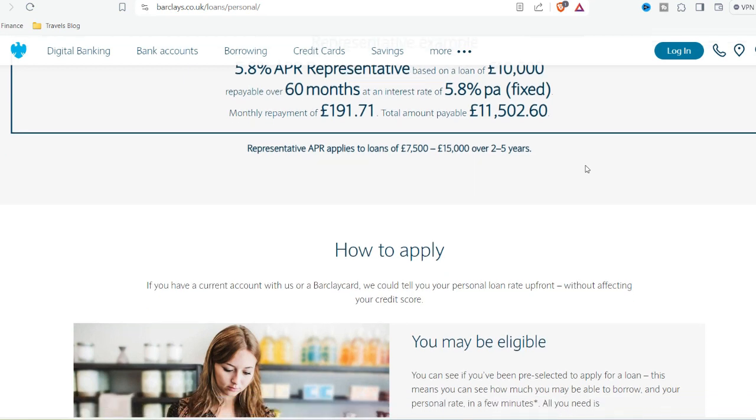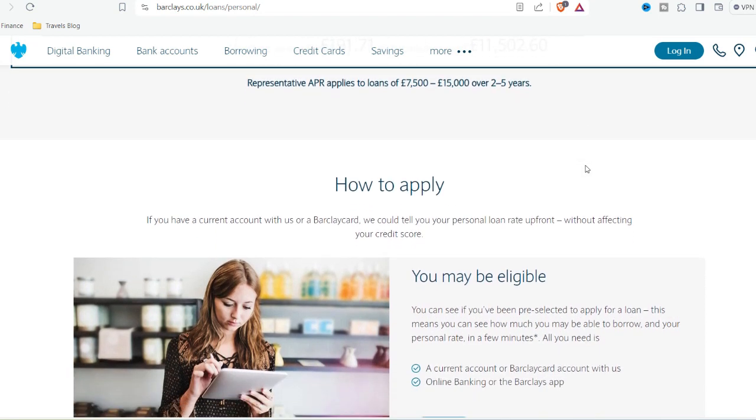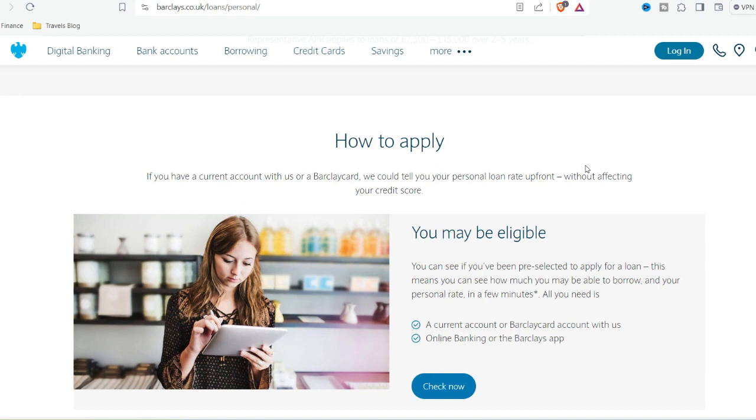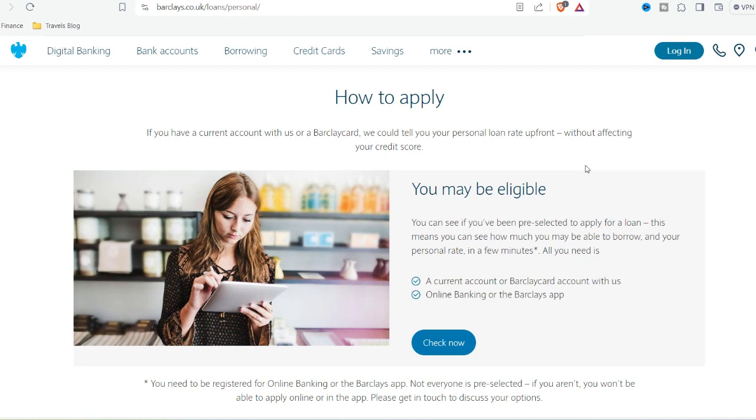Flexibility. Barclays offers a good amount of flexibility when it comes to repayments, although some other lenders we reviewed offer more. With Barclays, you can choose the date of your payments and, if you want to, you can change your payment date during your loan term. However, you can't move it any more than 25 days later than your original date. Bear in mind that changing your payment date can affect the amount of interest you pay overall, so it's worth checking this before making any changes.